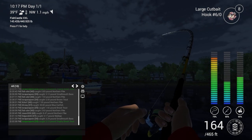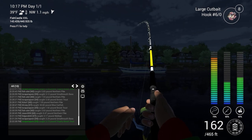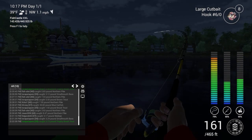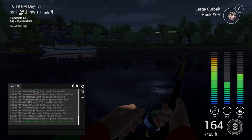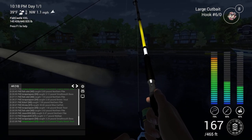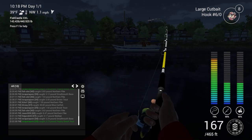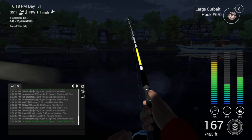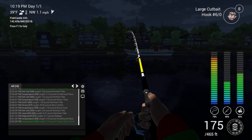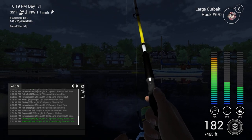I still can't reel. Come on, damn it. Come back. I can't get it back. What is going on? Whew. Okay. I mean, I'm not using small gear. I'm running a Brutus rod here. This is heavy duty gear. 25 lead line on mono. Like, what on earth? I don't know if I can pull this in.